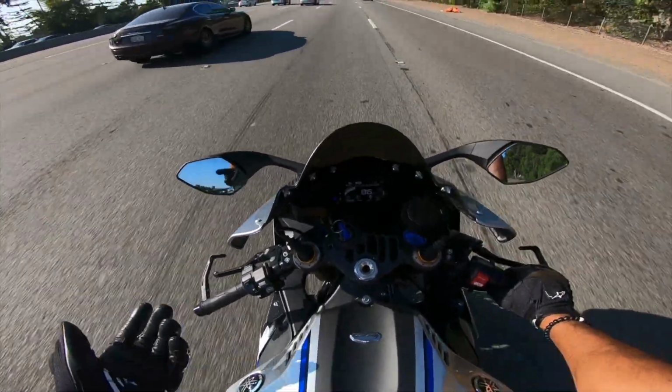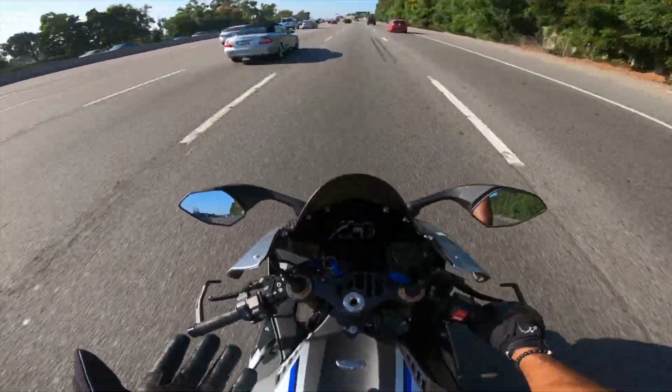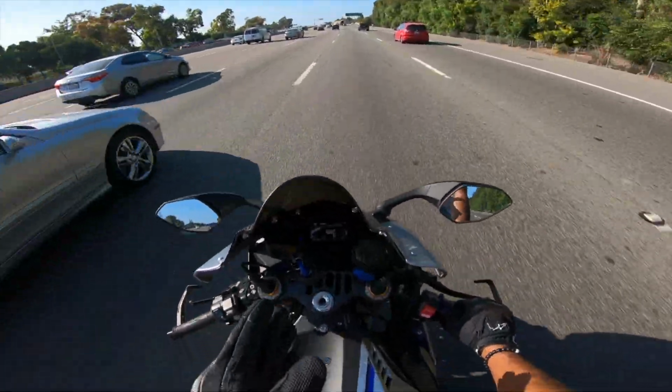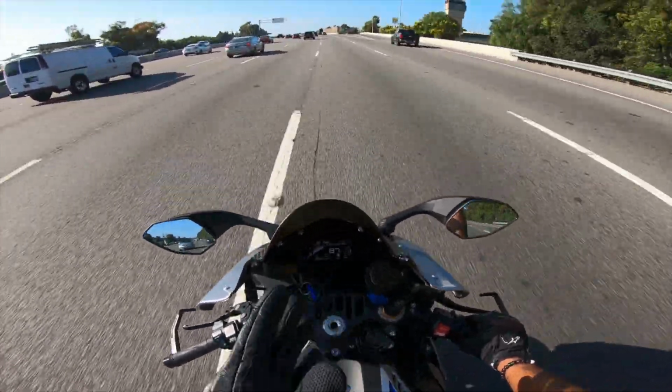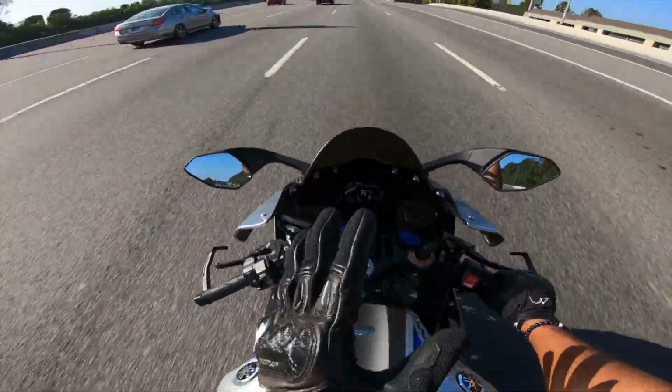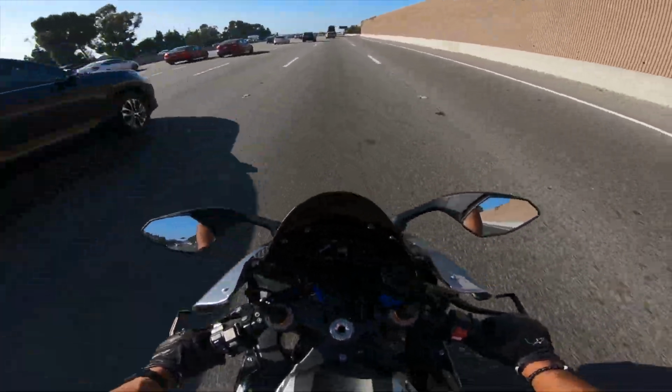But with this bike, you have that mid-range, which is really true. That's the point of the crossplane. You have so much power in that mid-range, in between like 7,000 to 8,000 RPMs. There's so much power in that mid-range, and you really feel it. It really kicks you back, and it's a lot of fun.